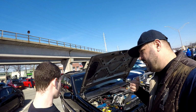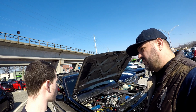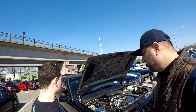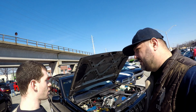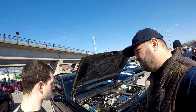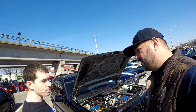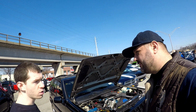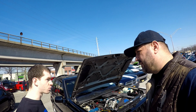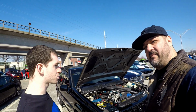What did you do for fuel system, injectors, all that stuff? Some Ford 24-pound injectors. Okay. Stock fuel rails, stock fuel pump. Really? Stock fuel pump? Yeah. I might upgrade to a Walbro 255 later on down the road, but for right now it does what I need it to do.